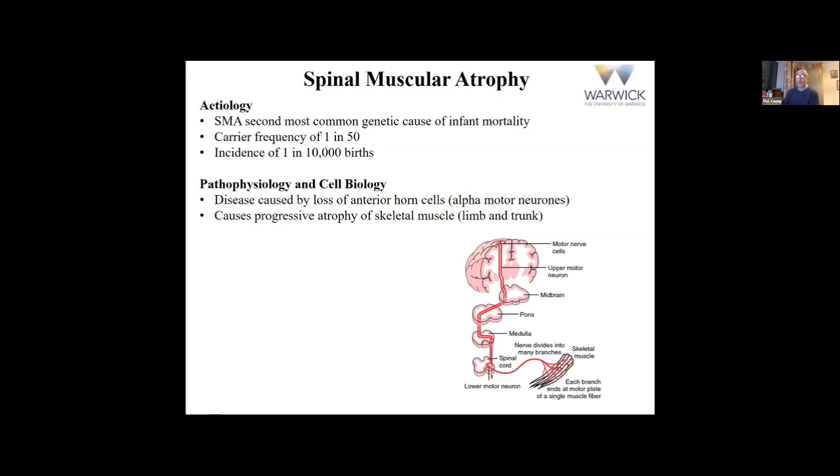These are the alpha motor neurons, which are the cells which link your spinal cord to your voluntary skeletal muscle. And when these die, you end up losing your motor end plates, and your skeletal muscle ends up dying through disuse atrophy. This predominantly impacts the skeletal muscle in the limbs, so the arms and legs. But in severe cases, it will impact the skeletal muscle involved in your trunk, so your intercostal muscles. And when that happens, SMA becomes a life-limiting disorder. The next slide, please.